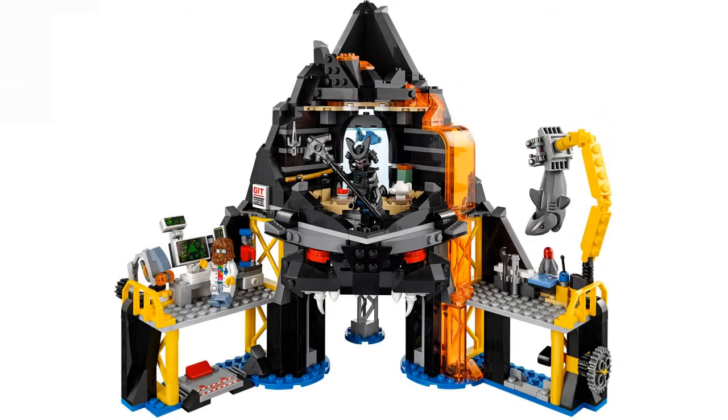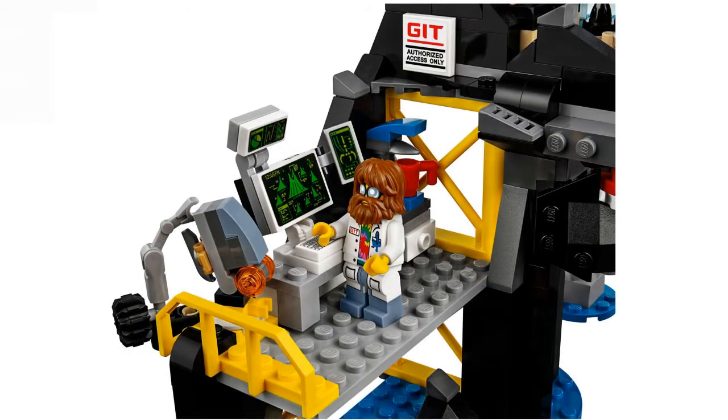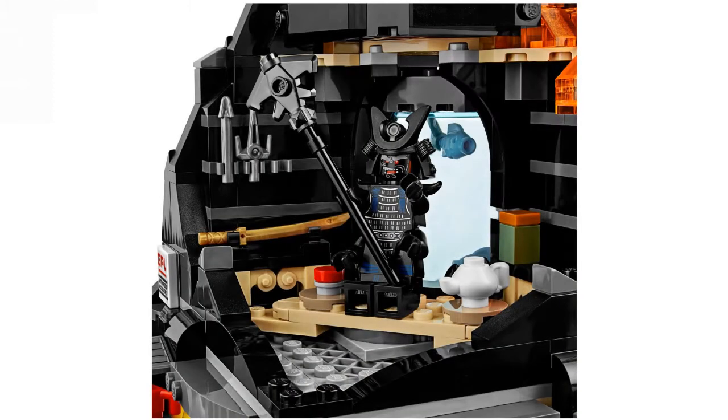This is also a set that was released in the second wave, and I really love it. I love the volcano, kind of triangle vibe to it, and it has some lava falling, sorry. We're using some transparent trans-orange pieces, and this is kind of a lab area that I really like. And this is Garmadon's area with the red button, guess what that's for?